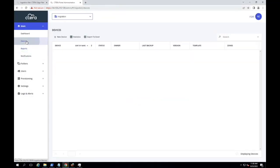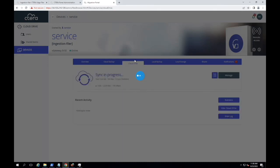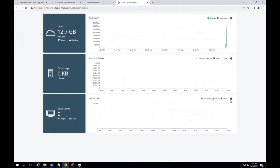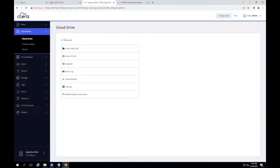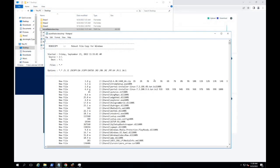During migration, you can witness the progress and the statistics through the CTERA portal. In the Statistics page, you can see the local I/O, cache usage, and cloud I/O of the ongoing data migration jobs. Once completed, the sync status will show all synced, and the robocopy log with the relevant summary is created for review.